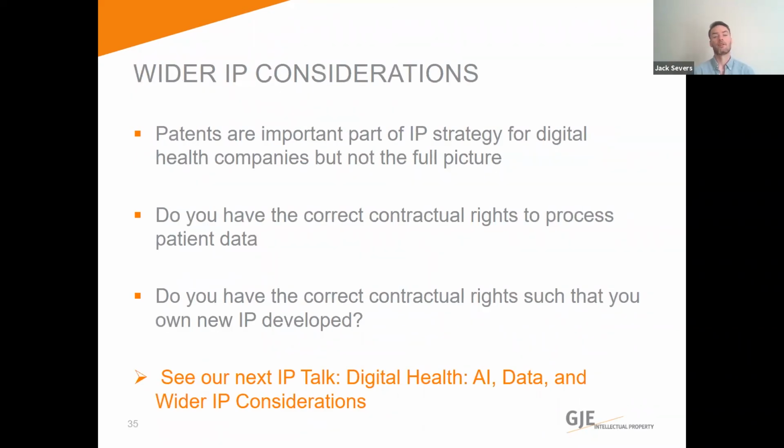So clearly, patents are an important part of an IP strategy for digital health companies, but they're not the full picture. There are other relevant types of IP rights, and we particularly discussed a number of examples of the application of machine learning in digital health inventions. And there are a lot of further issues wrapped up in that which we haven't discussed today, particularly around data, whether you have the correct contractual rights to process patient data, and whether those rights allow you to own new IP developed based on that data.